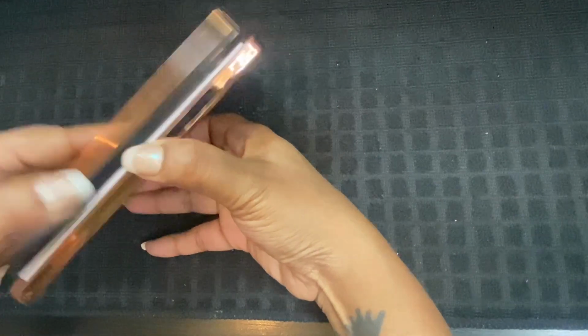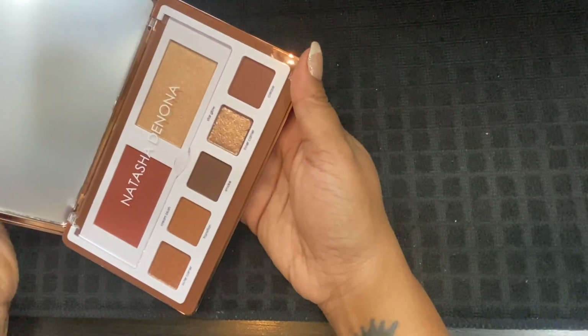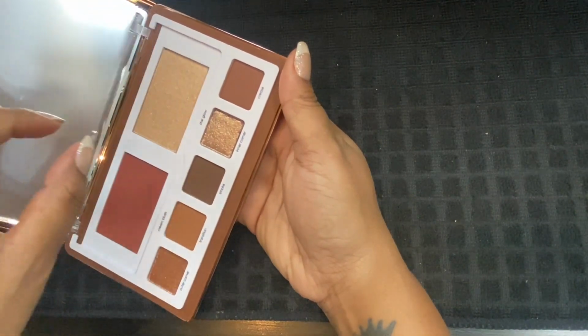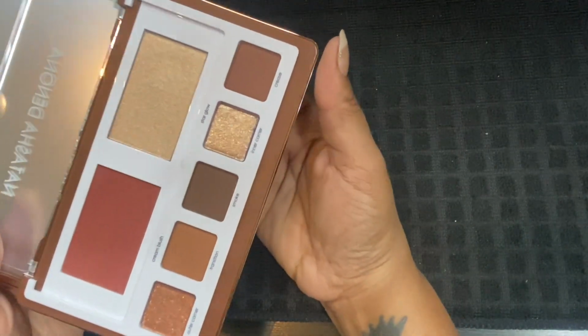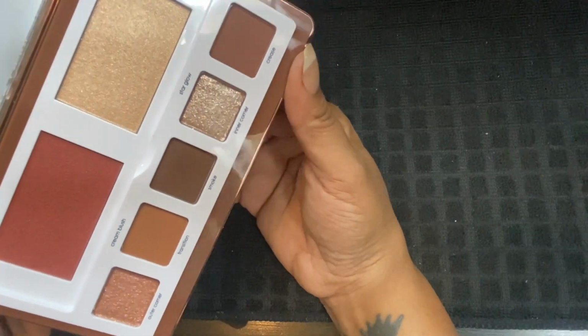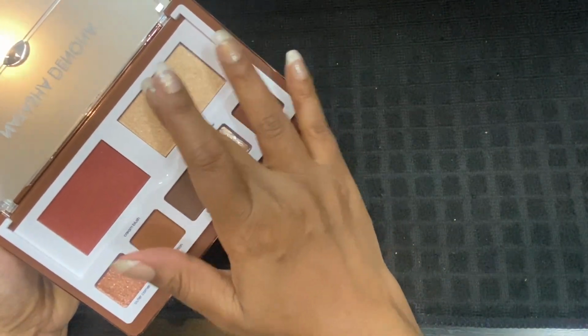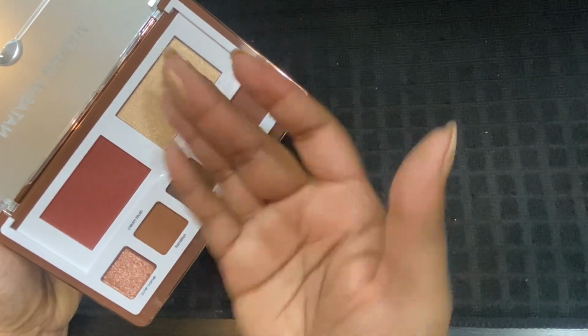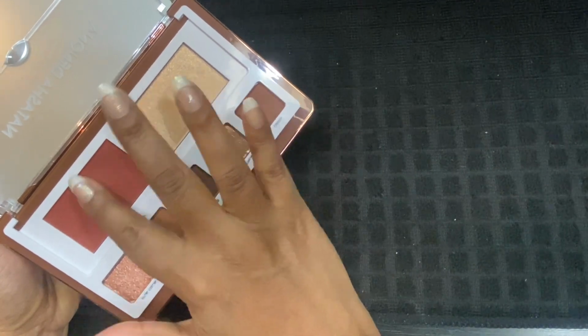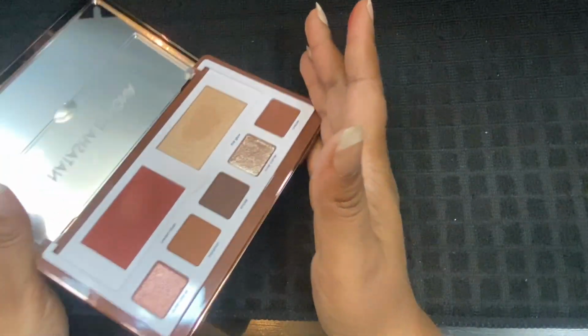Face palette. Look how gorgeous this Natasha Denona face palette is. I cannot wait to experiment with her. This is what she is looking like. I haven't even swatched this. I think we're gonna swatch. Let's swatch the highlighter. Okay, and then the cream blush. Ooh, friend, this is my type of blush.